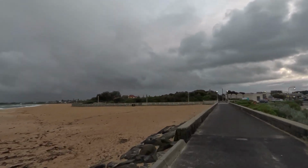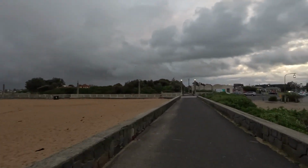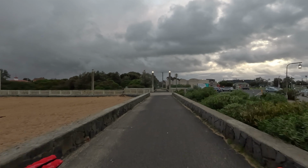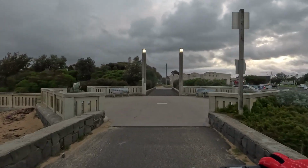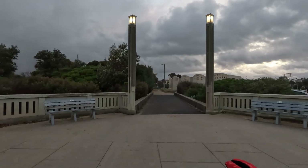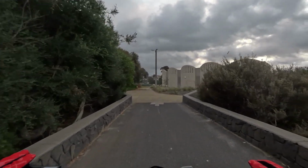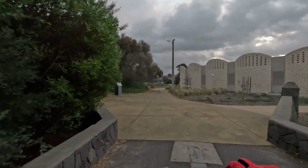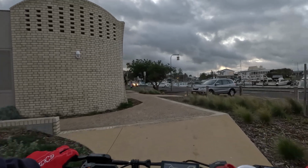This is Mordialloc Beach. It's always been a good beach, nice and wide, very busy in the summer. They have volleyball courts and things as well. They're always updating the facilities. There's the new toilet block. Very convenient, this convenience.